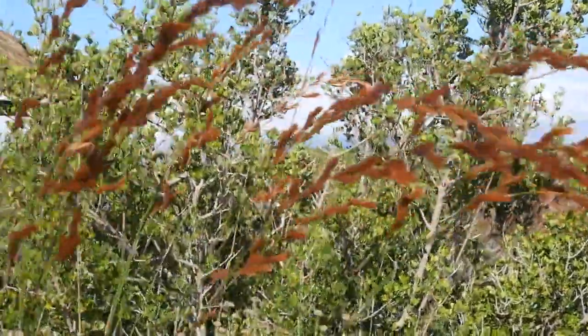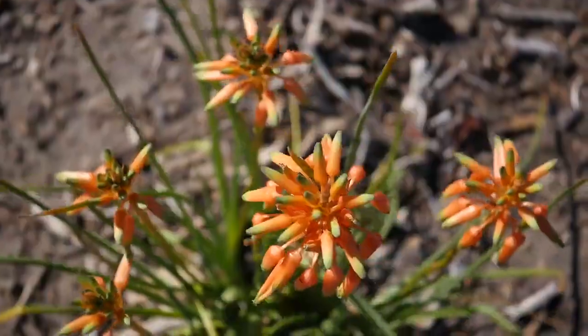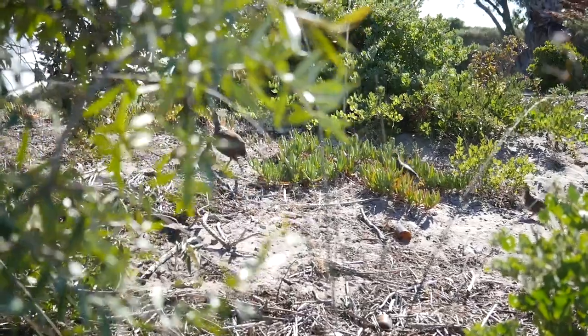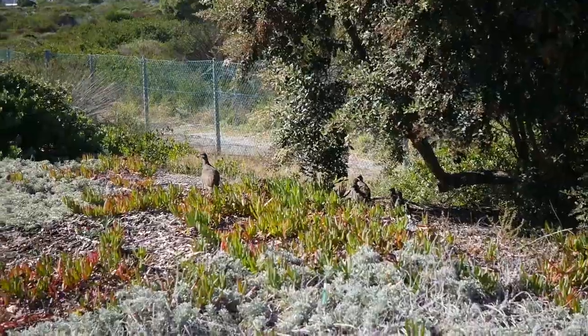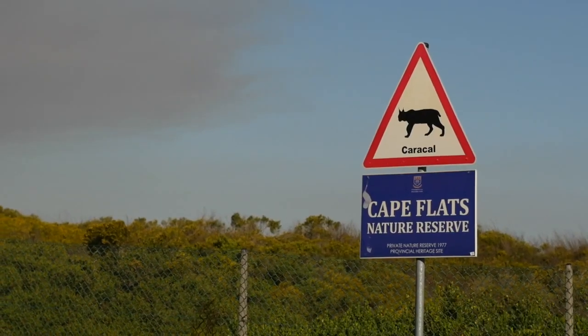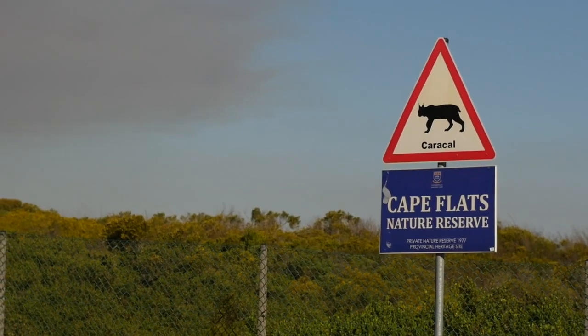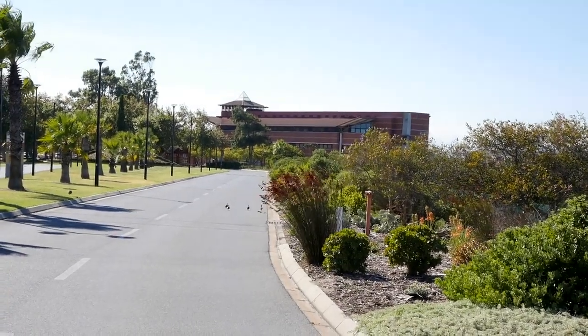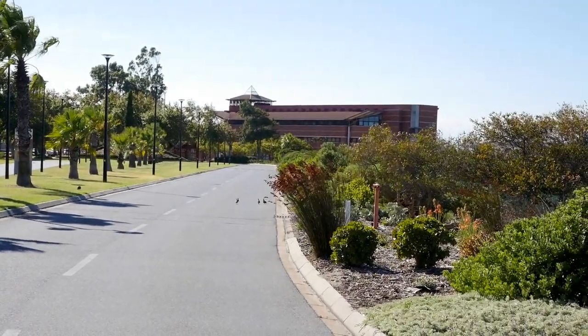We've got over 240 plants in the nature reserve. We've got 120 bird species. We've got reptiles and mammals. Even our largest cat, the caracal. It sounds amazing that the caracal is walking around in an urban area, but this little pocket of nature in an urban area is why we preserve these vegetation types.